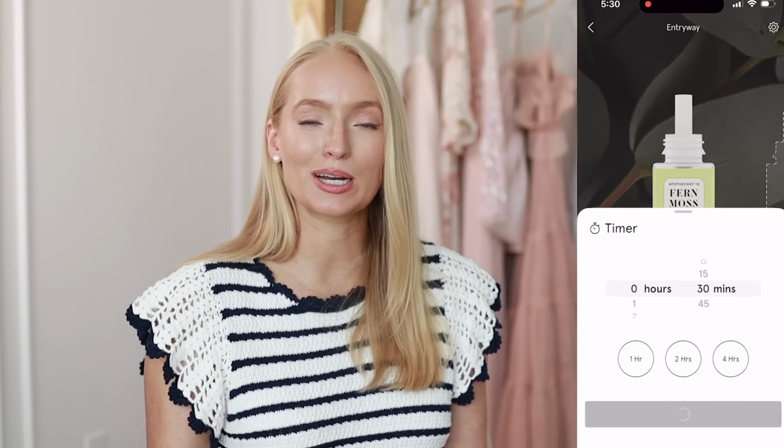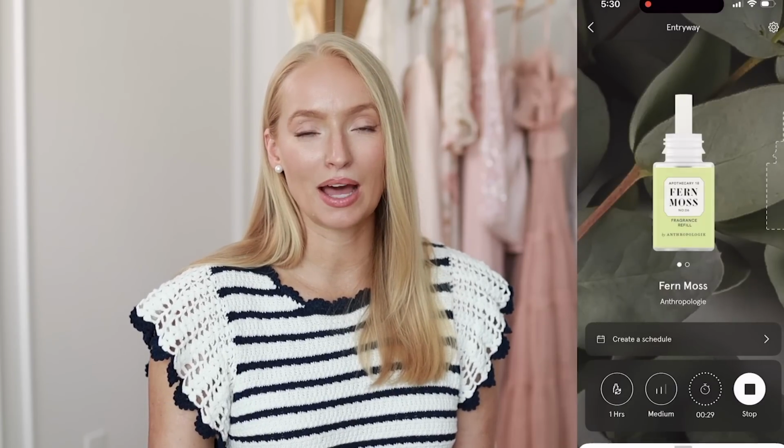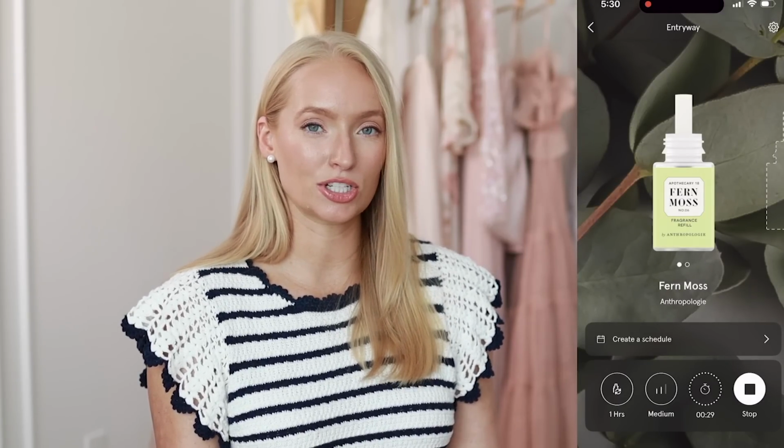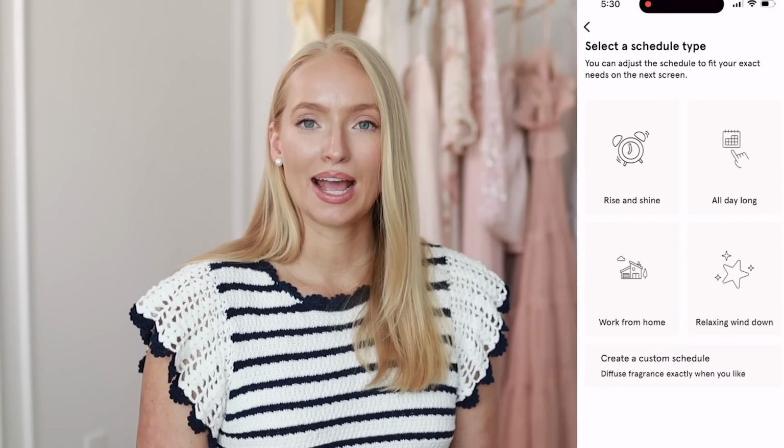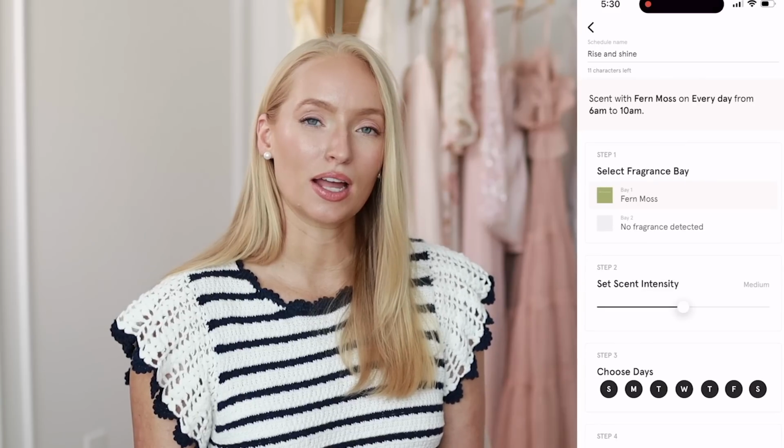Because it just smells so good. I have them at our front entry and then in our kitchen, so sort of both of the entry points to our home. And I love that I can just control it on my phone.